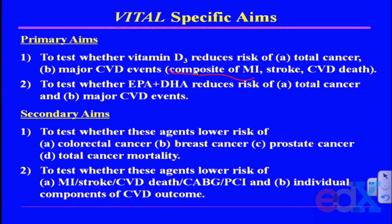The secondary aims of the trial are to look at site-specific cancers, whether vitamin D lowers risk of colorectal, breast, and prostate cancer, as well as total cancer mortality. We'll also look at an expanded outcome of cardiovascular disease that includes coronary revascularization procedures such as coronary bypass surgery and percutaneous coronary interventions. And we'll also look individually at these outcomes, such as the heart attacks and the strokes and cardiovascular mortality.